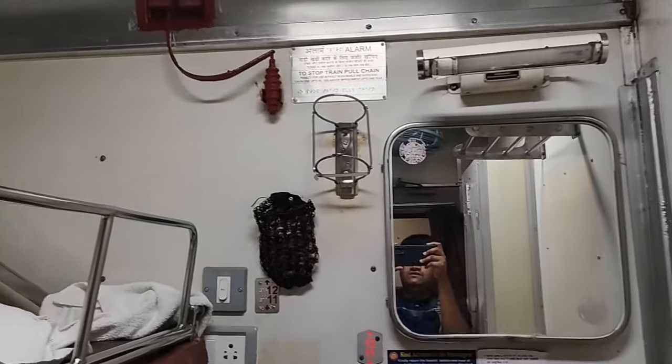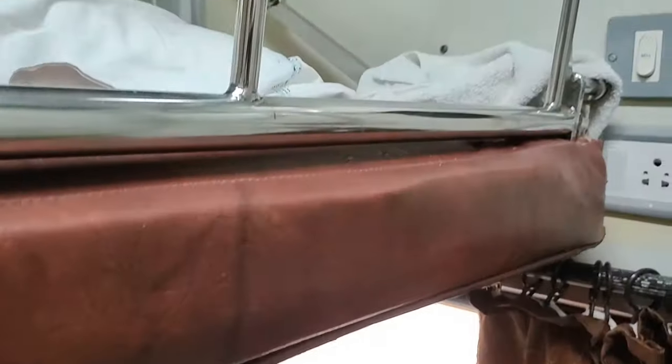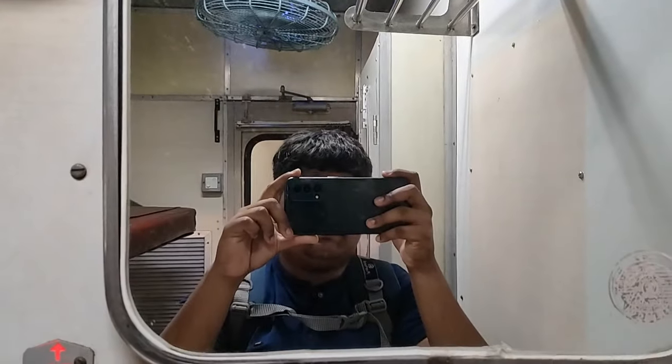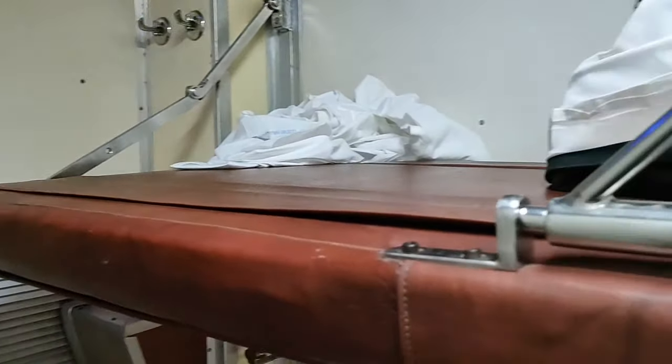To travel in first class AC. And this is one of my favorite coupes. As you can see, only 2 seats are there here, and it is my most favorite. I know everyone can't afford first class AC. It is very costly, and it was my dream to travel in first class AC, and so finally I am here. As you can see, the 2 berths.